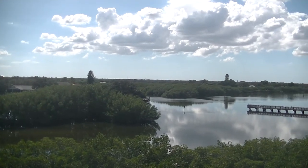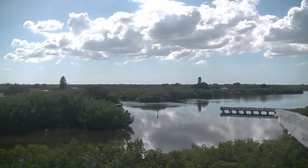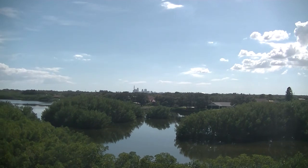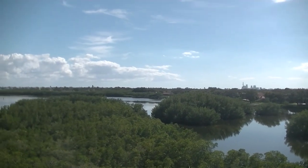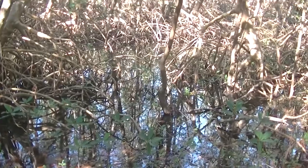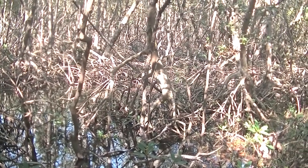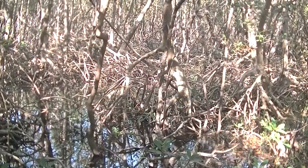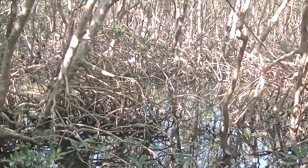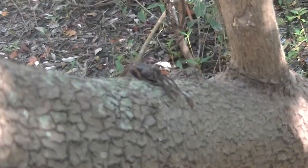Mangroves. With the city in the background. Here's another view of mangroves. Mangrove roots. They are amazing protectors from storm surges. And I imagine there's a lot of life out there, but it's not showing itself today at this time of the day. Here's a little closer view of a mangrove crab.